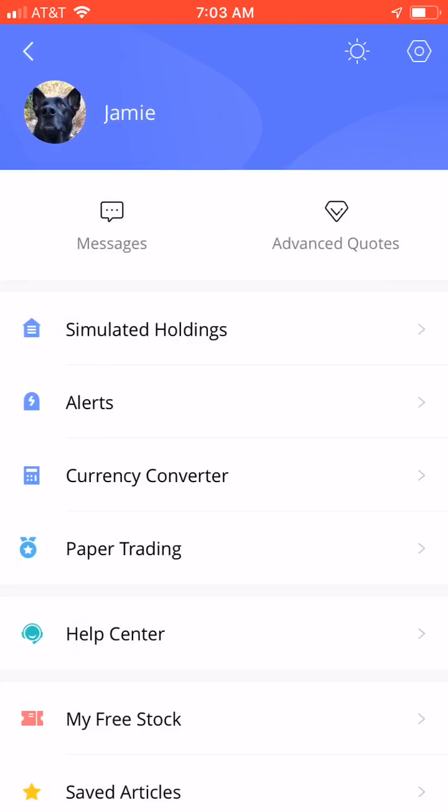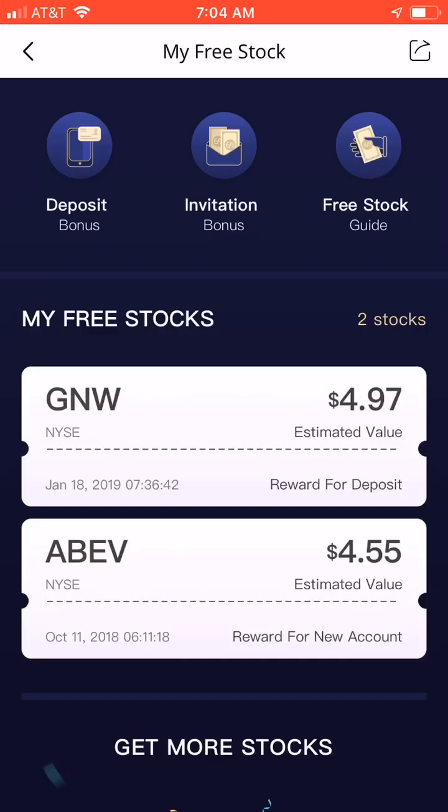If I go down to my free stock, as you can see on October 11th, I got a free stock with the ticker symbol ABEV. That's Ambev. It's a beverage company, soda and beer. They gave me that stock in October for opening my account.